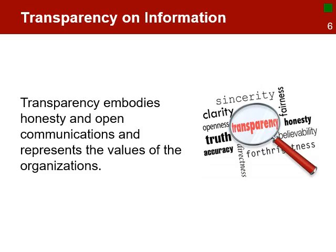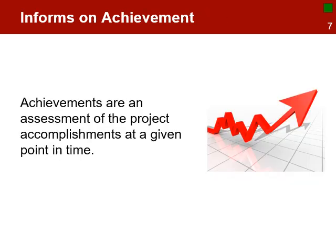Reporting is a fundamental component of transparency. In previous lessons, we learned that transparency is an important principle of RBM. Transparency in information implies openness. Stakeholders are informed of the actions performed by the project. The report discloses the real performance without hiding information or trying to deceive stakeholders about any problems or issues facing the project. Transparency embodies honesty and open communications and represents the values of the organization.